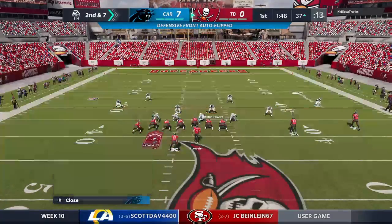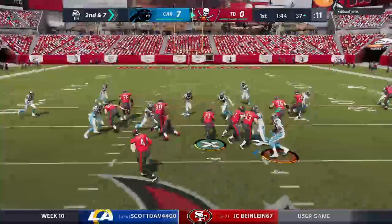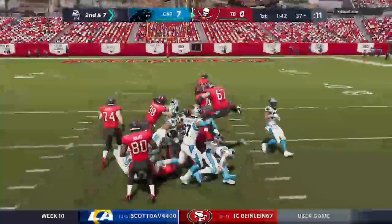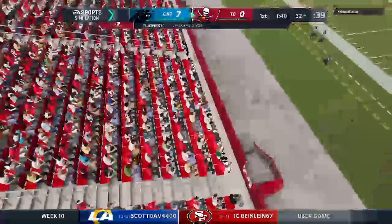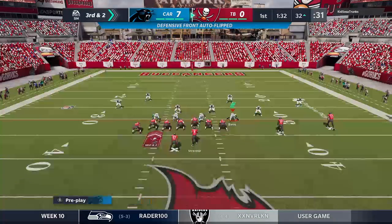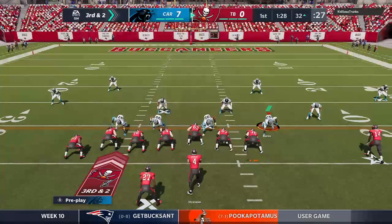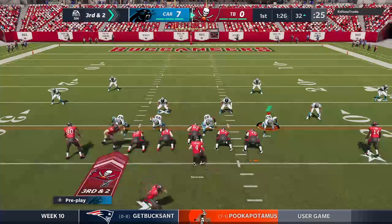The last run got 3. Now here's 2nd and 7. Out of the shotgun, it's Jones. And he's going to get this pretty close to a first down. Stopped at the Panthers' 32. Tackled at the 32-yard line. It's a gain of 5. Brings up 3rd and 2.